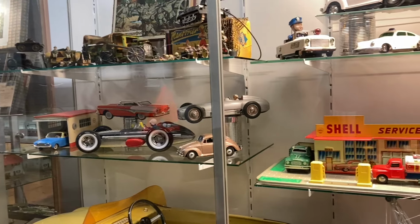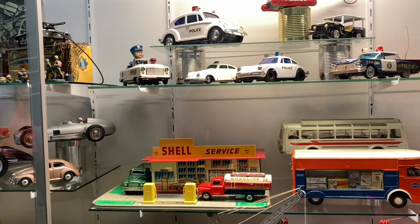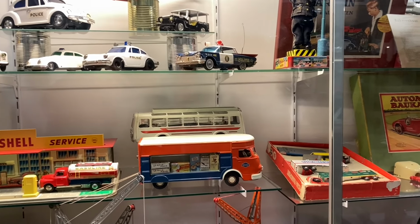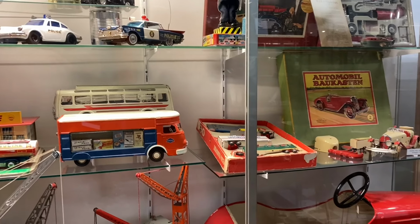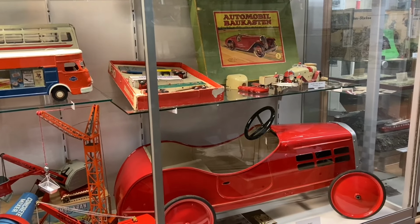There are also a bunch of toy cars, some big enough to sit in, others to just play with, from all decades, from the beginning of the car until almost today.